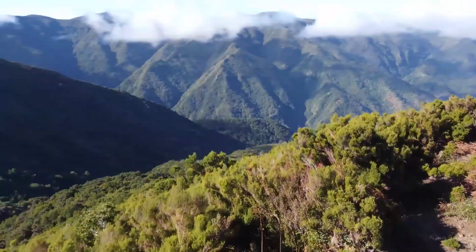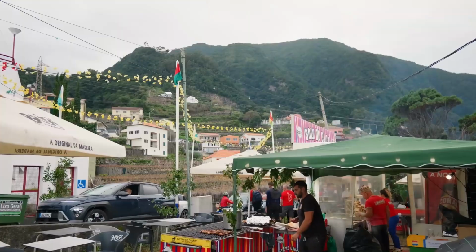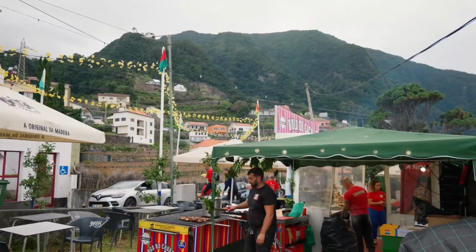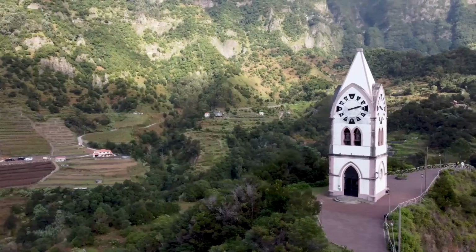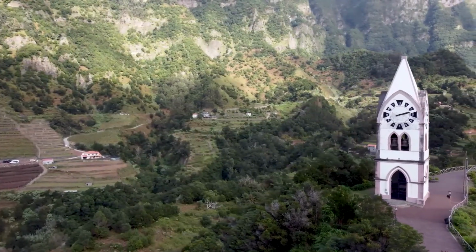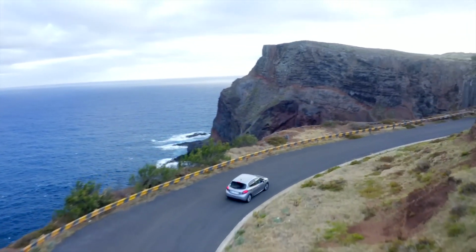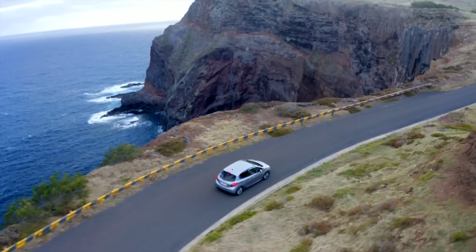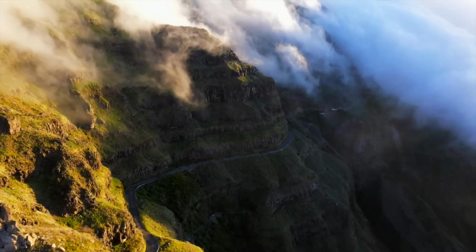Whether you're planning a vacation, looking for a new remote work base, or just chasing a place that still feels undiscovered, Madeira might be the most beautiful answer you haven't thought of yet. And trust us, you'll want to stick around until the end. There's one part of the island that even most locals keep to themselves, and it might just be the best view in all of Europe. Let's get into it. Let's start with the big picture.